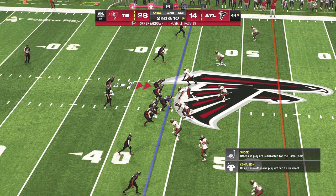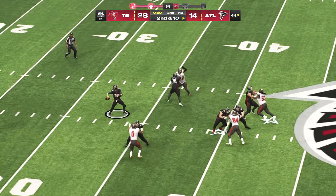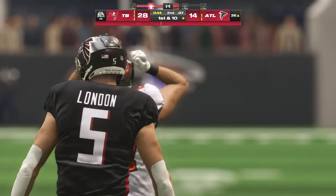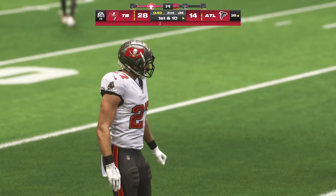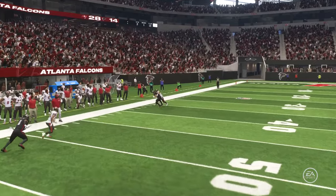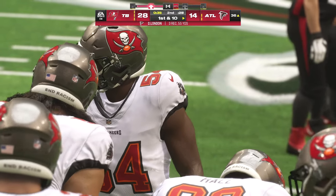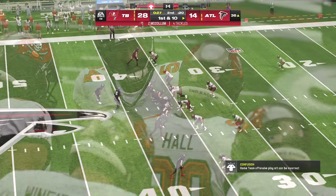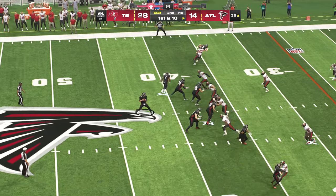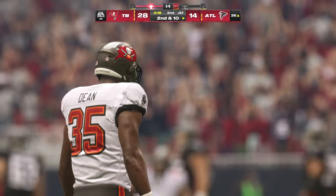Second and 10. They'll throw again, Cousins. This pass is caught by London. And this is going to lead to another first down as the tackle's made at the Bucs 36. A good pickup there of 20 yards. So from the 36 now, first and 10. Working out of the gun, Cousins. And that will be incomplete with a clock showing 18 seconds now to go.